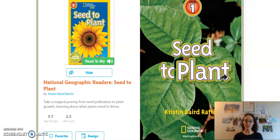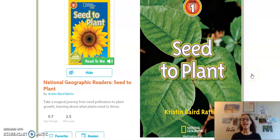So today's story that I'm reading for you is called Seed to Plant, and this is a non-fiction story. It is not fake. So the things that you're going to hear in this story are real information about plants and seeds, and you're also going to see real photographs that the author and illustrator took to show you all about these different kinds of seeds and plants. All right, so we're going to get started. This is Seed to Plant by Kristen Baird-Rattini.